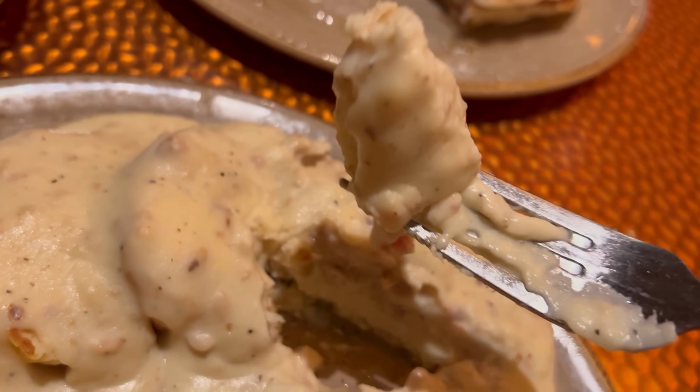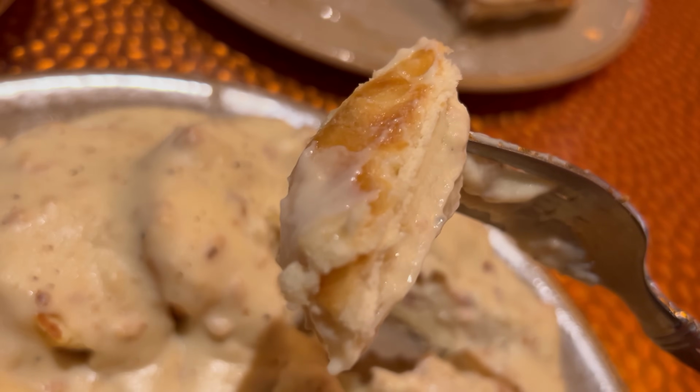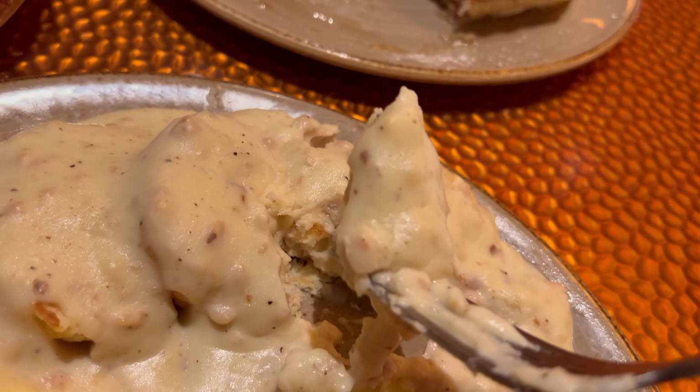Okie doke, next up is the biscuits and gravy plate, starting with the biscuits and gravy. This is actually a very nice looking biscuits and gravy here. You get 2 biscuits cut in half, covered and smothered in their country gravy. Let's see how this is.